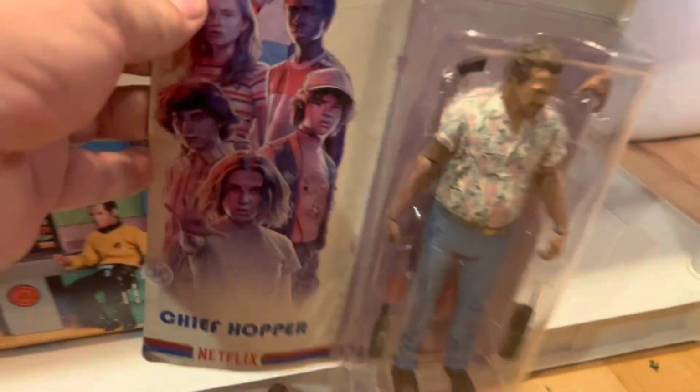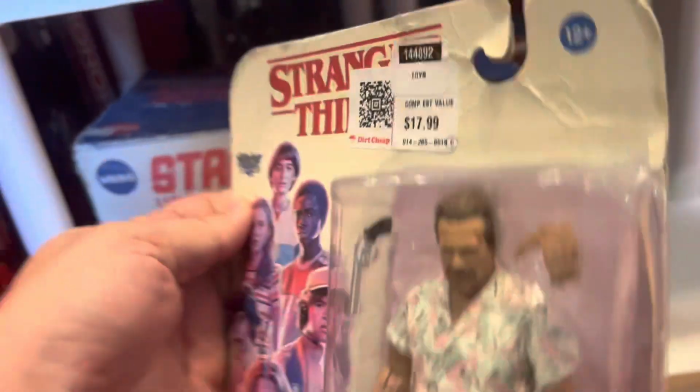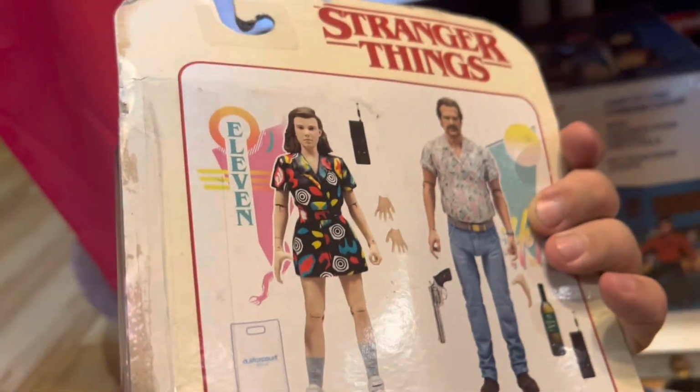I have a Stranger Things Chief Hopper figure. I got him from Dirt Cheap, and I think I paid about $7 for him, but he's worth a big old $50. I'm glad I picked him up.